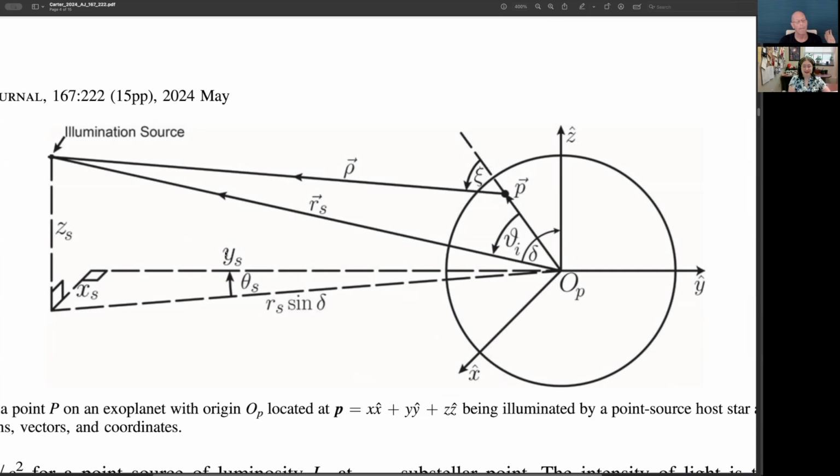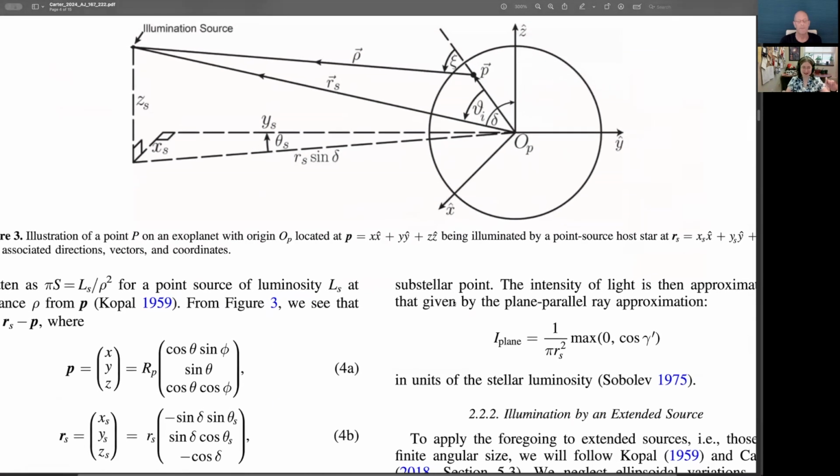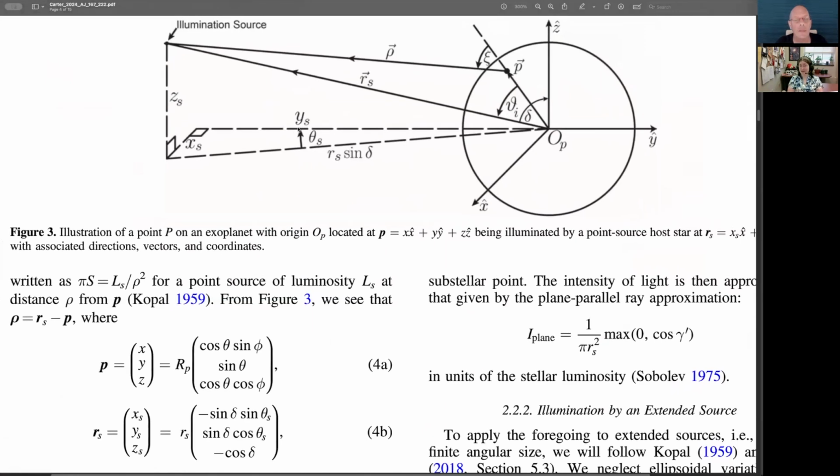So the coordinates are shown in equations 4a and 4b for both the point P and the location of the center of the star. They're basically spherical coordinates with a few rotations that just make the figures in our results section a bit easier to handle. What this works out to in the results section is Z is out of the page, and we're going to take our illumination source and put it on the Z axis. That's the idea, and the reasoning behind some of these angles.